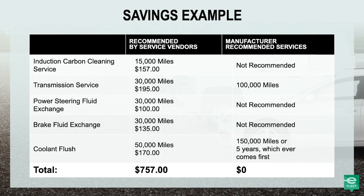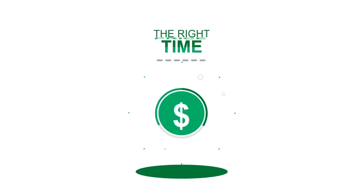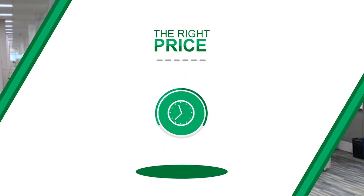Our goal is to follow manufacturer recommended intervals to ensure your vehicle's warranty stays in good standing. We track and notify clients of each following services to ensure your drivers are safe, and so you get the best resale value at the end of term. The majority of savings we deliver is through negotiations with our service providers. We can ensure that you are getting the right work at the right time, at the right price, and that your driver will be back on the road as soon as possible.